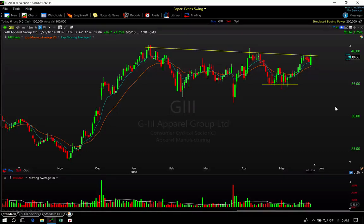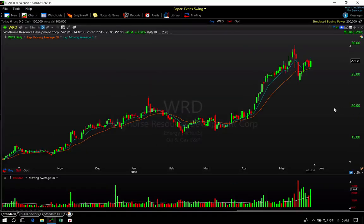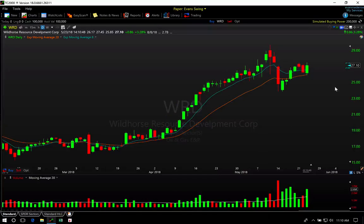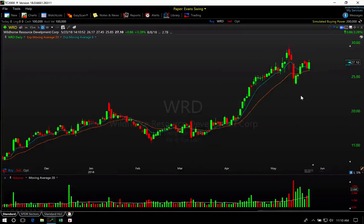So that's our first. Number 2 here, which actually I just found out is an overlap on my list, and IBD is featuring this one as well. But this is WRD, and what I like about this setup here is this is kind of a shorter term, what I would call more of a tactical trade, shorter term swing trade. I mean, it's been in a monster uptrend.